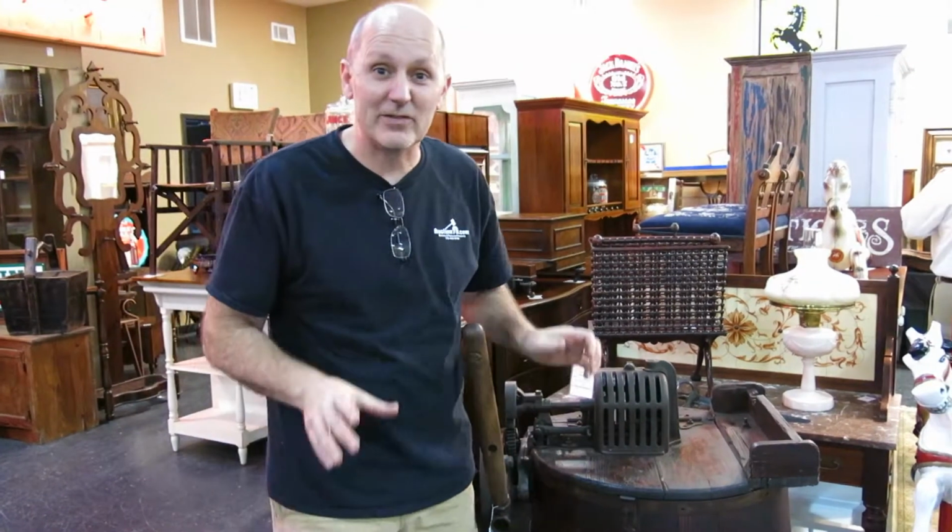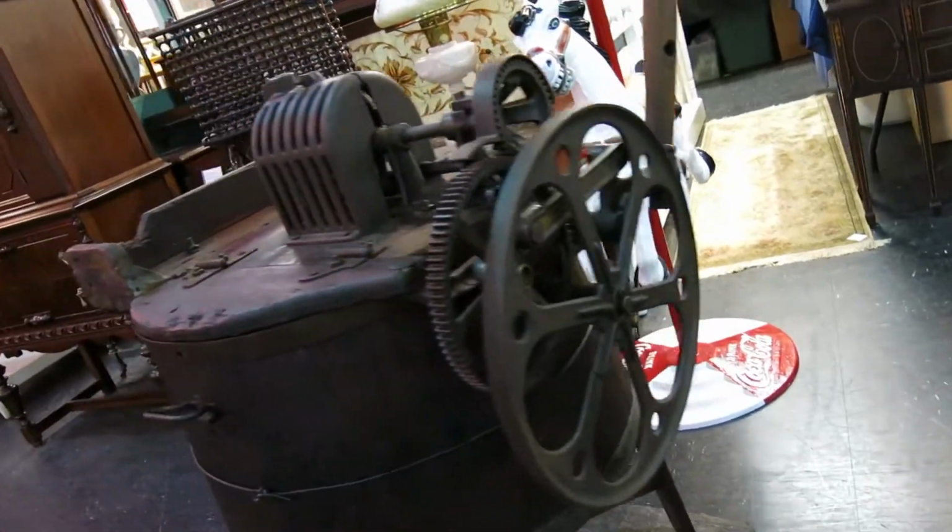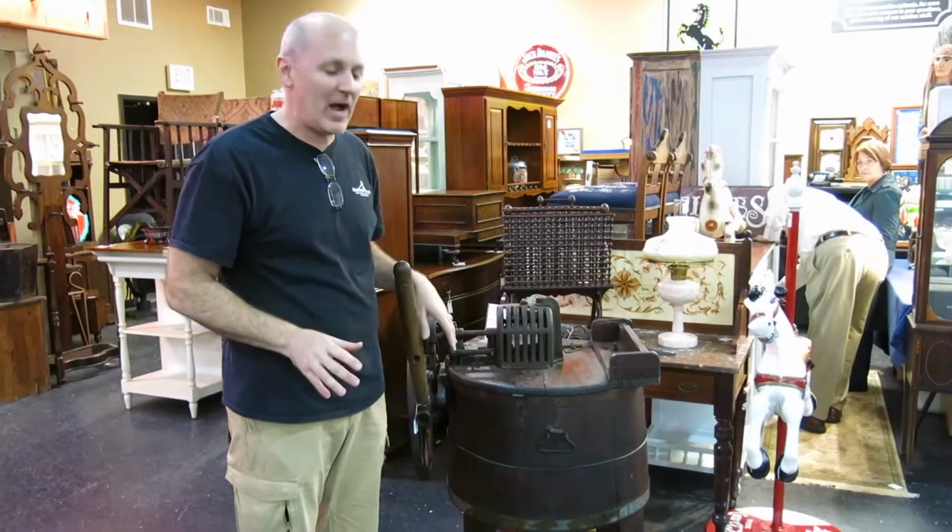Hey, next item up for bid is super cool. Imagine the Maytag Repair Man. This is what he needed. Check this out. This is an 1890 to 1910 early washing machine.